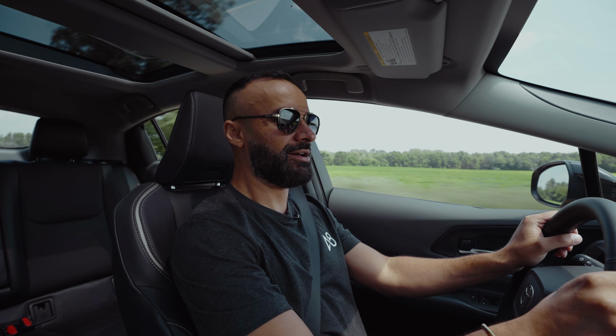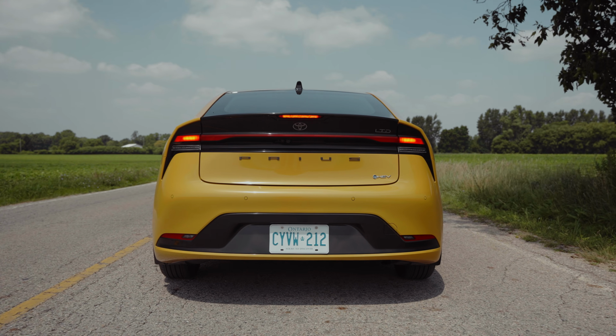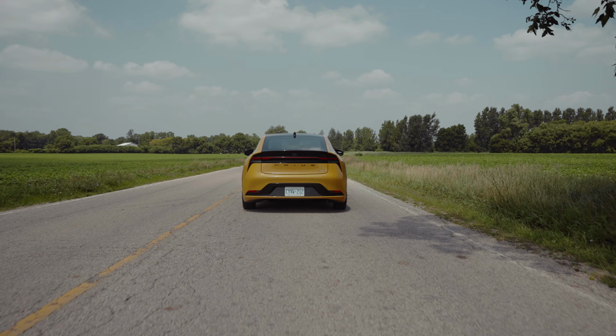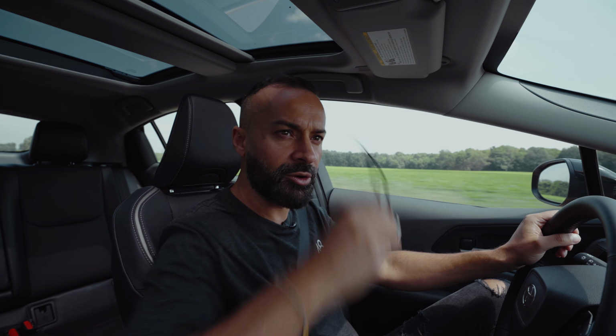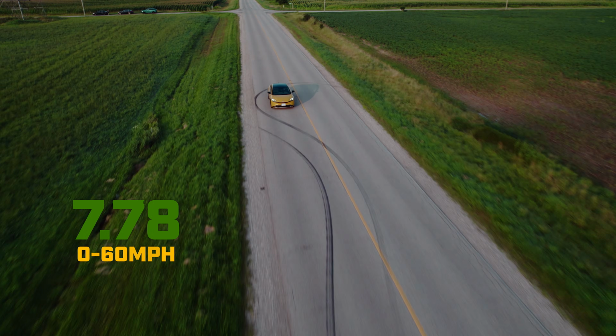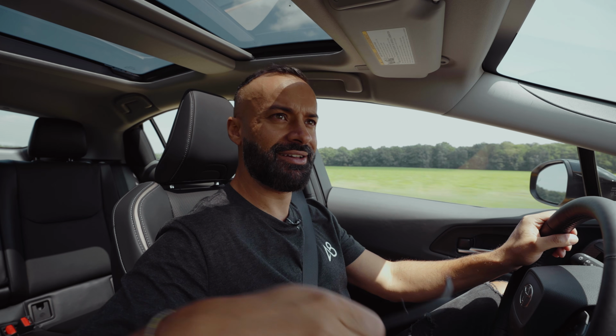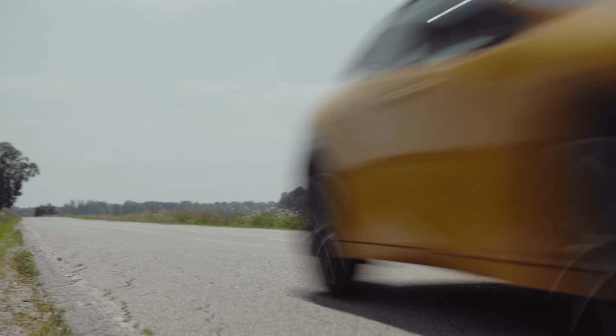8.23. All right, I think we can get this thing on about 8. Okay, let's go. Let's put the stability program off. Maybe that'll make a difference. Traction control off. Let's create some power. Come on, we can do this, and go. Better. I felt a little, oh, it's green. What do we got? Come on, 7.78 just by hitting that button? Seriously? That's a big bump, a 0.5 difference?